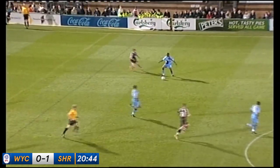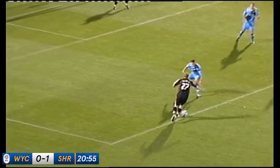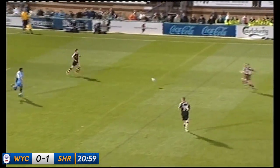Only one team in it here, Colin. You sense if Town could get a second here, the floodgates could really be wound back. Yep, it's all Shrewsbury so far. They've absolutely dominated, haven't they? First 20 minutes, Wycombe guilty of giving the ball away really cheaply. And here's Thornton in the penalty area, left-hand side. Thornton shoots. Good block from McCracken this time for Wycombe.